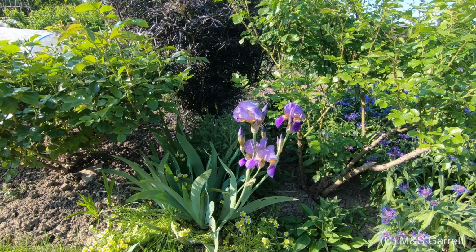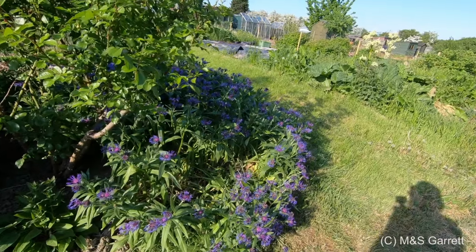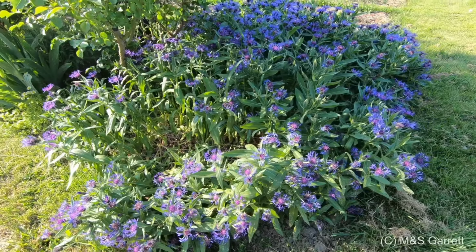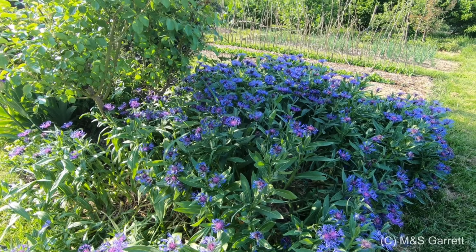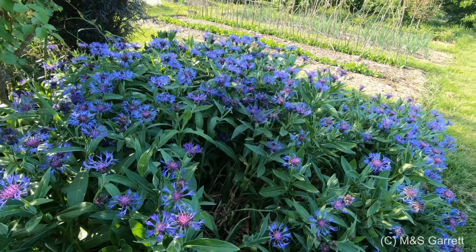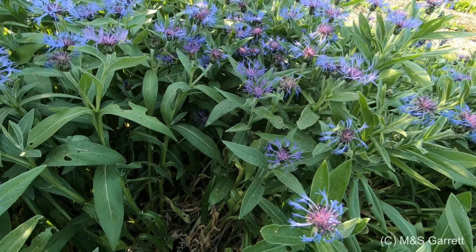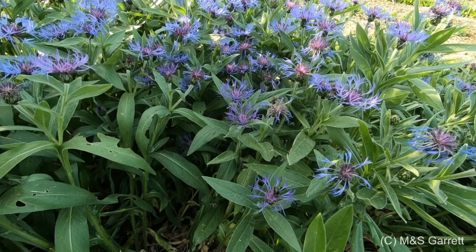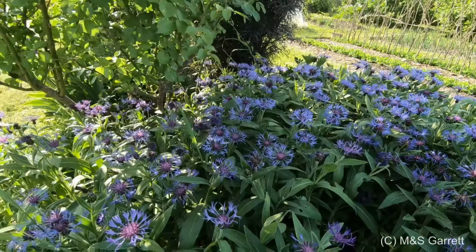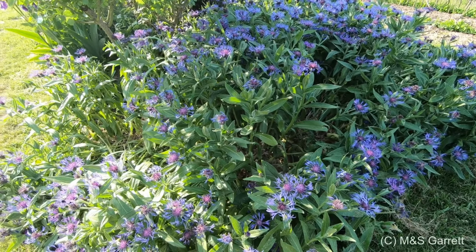Got the bearded irises, which are now in flower and looking lovely. The perennial cornflowers just spread and spread and spread, but they look really nice, and you might be able to see the bees love them. When they've finished flowering, I shall cut them right back and they'll shoot again.